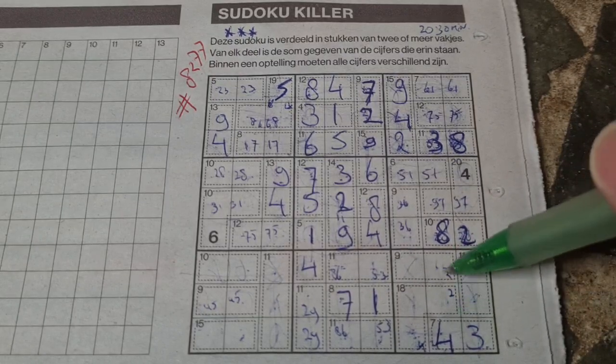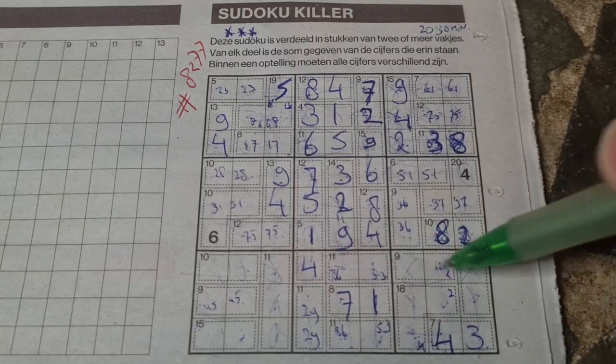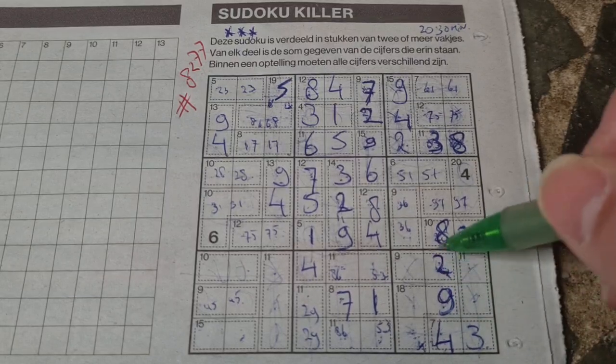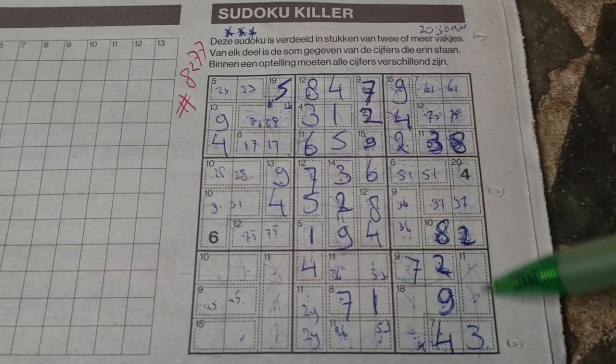together with the 2 as a pair. 2 and a 9. Well, I cannot place the 9 in the box of 9, so the 9 should be here then, and the 2 should be there. In the box of 9, the combination will be 2 plus 7 is equal to 9.